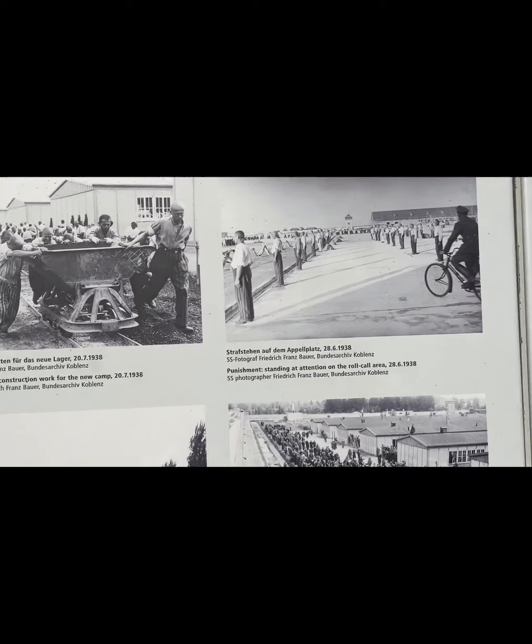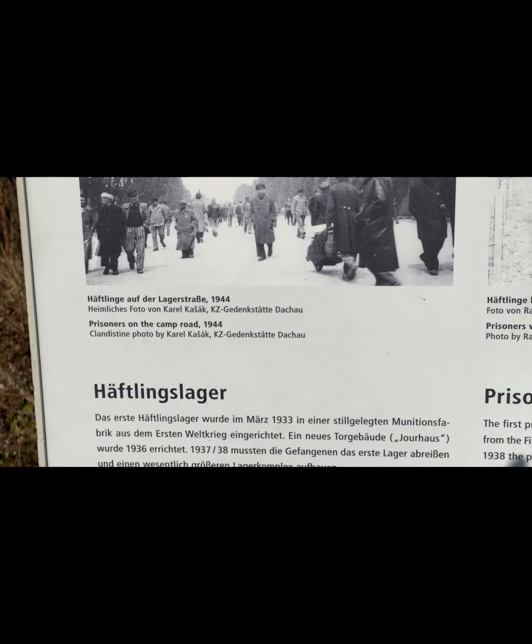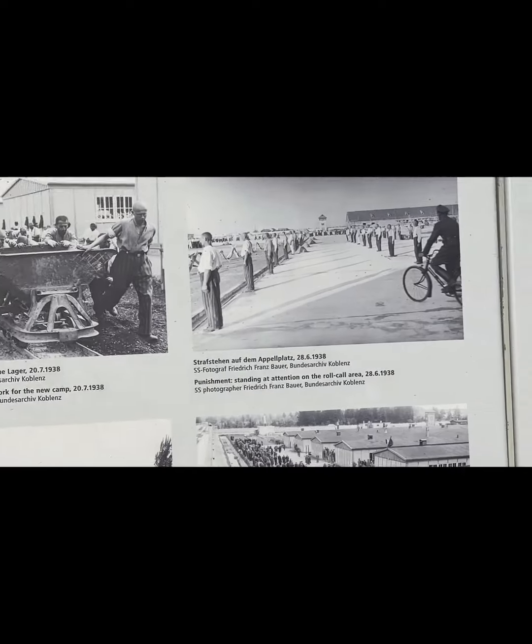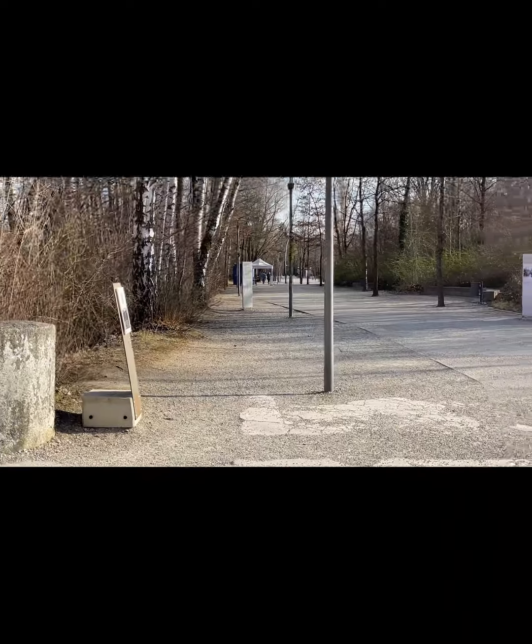Now, looking at all these pictures is actually really sad. It just hits different when you take a look at stuff like this. Give you guys some time to read that. You can always pause this video and take a look at the pictures and see it more in depth. Alright, so anyways, let's go inside. That's a little bit more of the road.